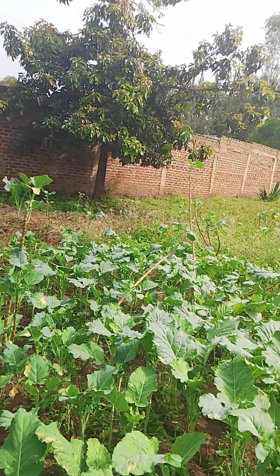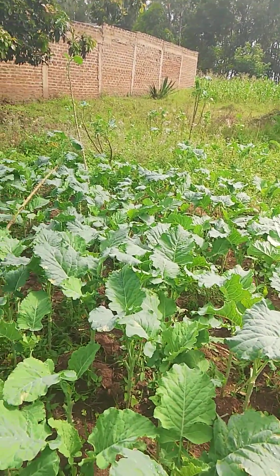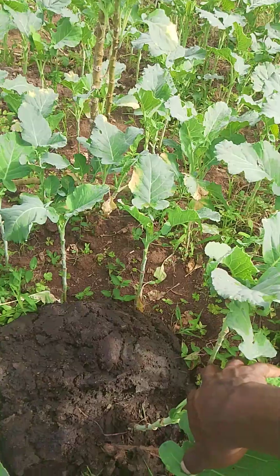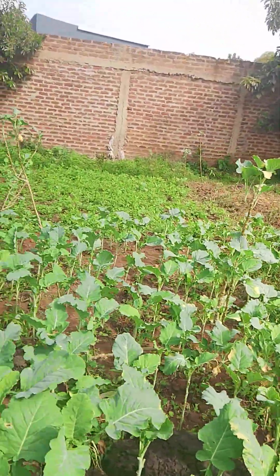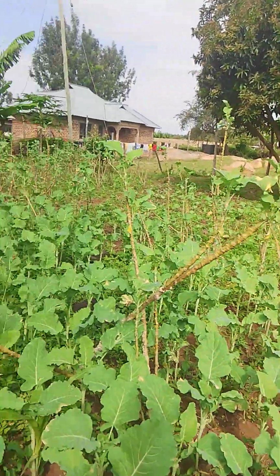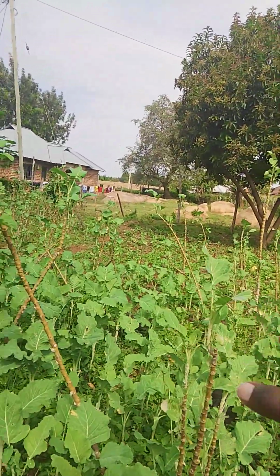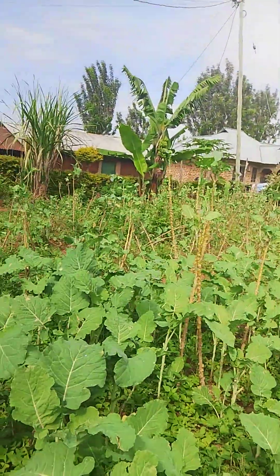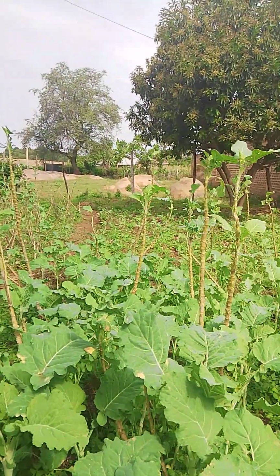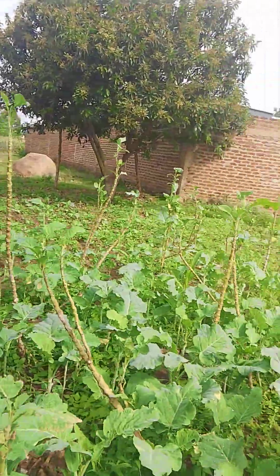So here you need to apply fertilizers, artificial fertilizer or organic fertilizers. These ones that I said earlier, this is manure, called compost manure, applied there. As you know very well, if you apply undecomposed manure, it's likely to burn the crop. It will affect the growth of our crops.